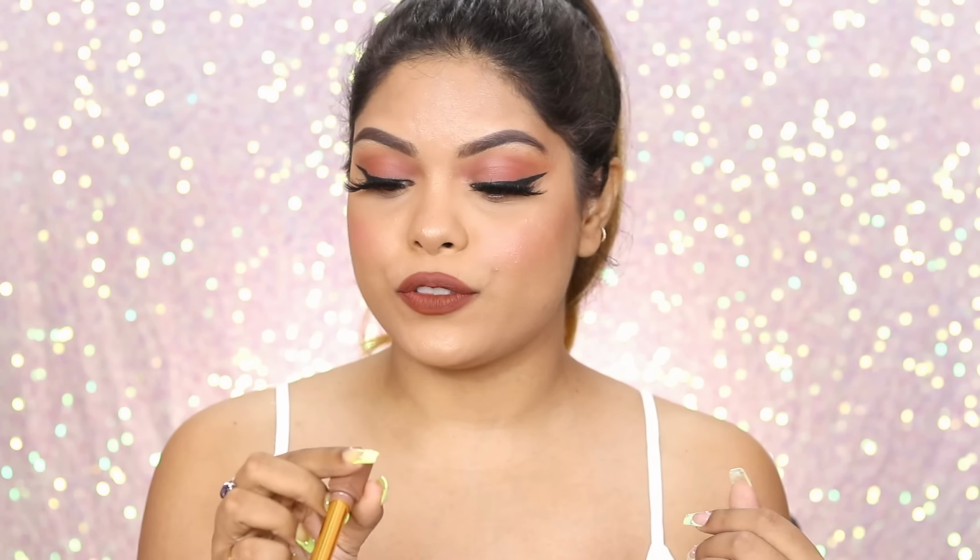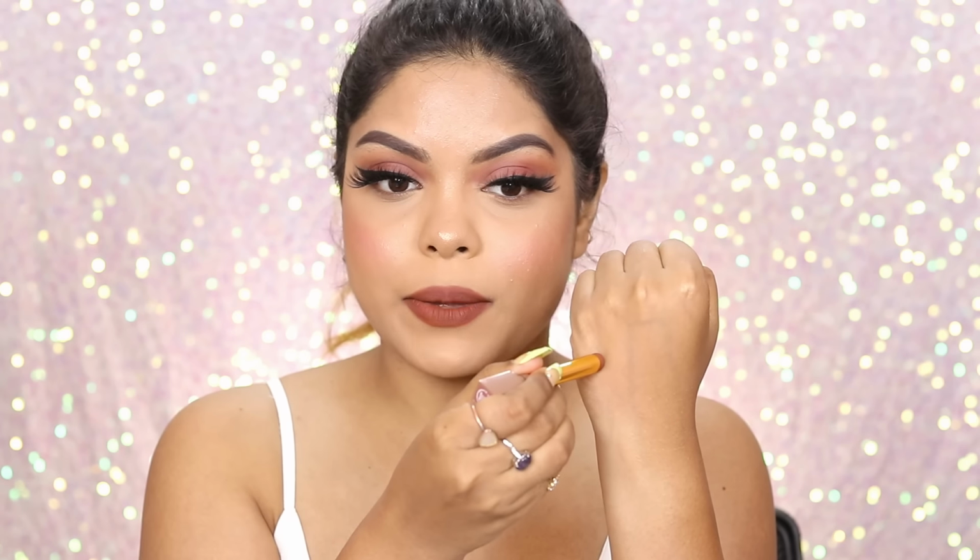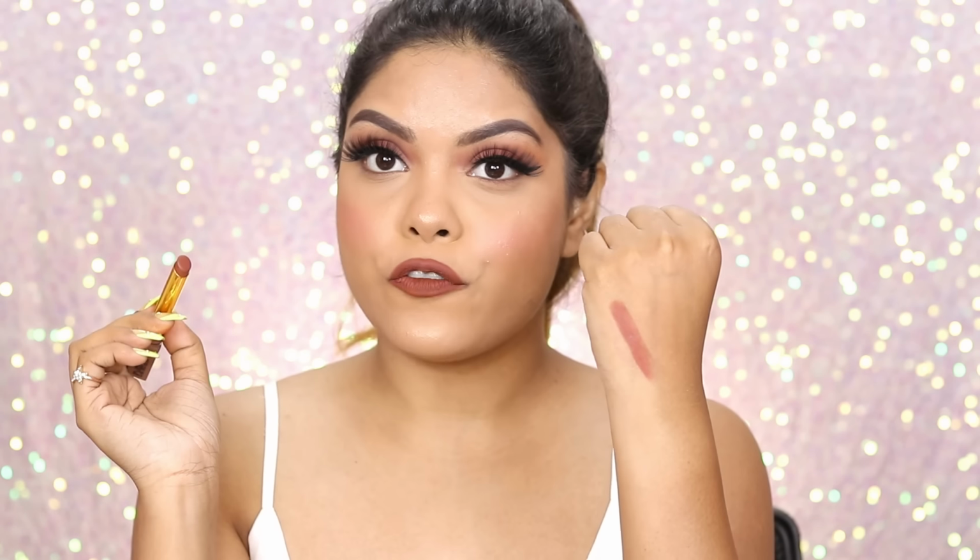Now when you see, this is how the bullet is going to look like. It's a flat bullet, definitely very beautiful shades they have launched. I am super impressed with the shade range. So I know a lot of people will ask what shade I'm wearing. So this is the last shade of this range, it is called Molten Latte 727. It's a beautiful shade. Now let me just quickly swatch this on my hand. Here you can see the formula.